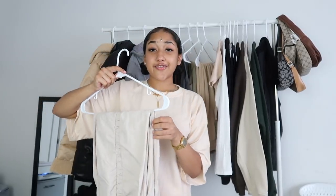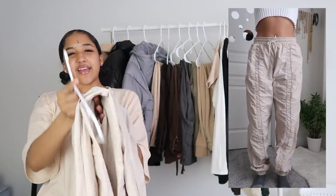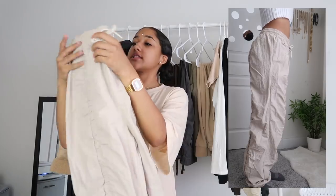These pants are also from Missguided, and these are kind of like a paperish nylon parachute pant type thing, and they're ruched in the front, so y'all will see when I try it on.